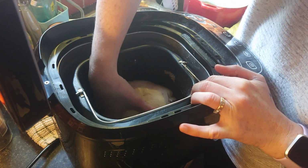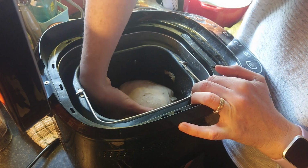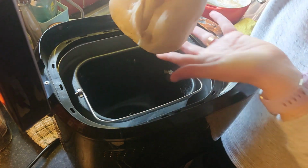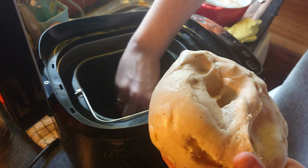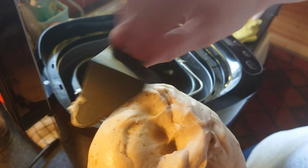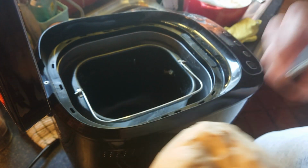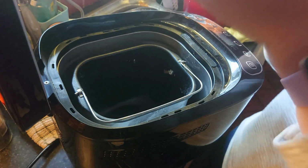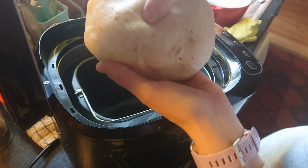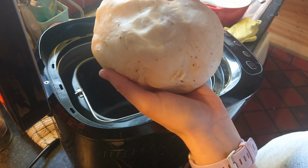Oh, it feels really nice. Gently just remove it for a moment and I'll show you what I mean about the paddle. Here it is. And every other bread I've made, I've left this in, and then it's been stuck in the bread and there's a big hole. So hopefully this will make a massive difference. It feels really, really nice. There's a lovely spring in it too, look.